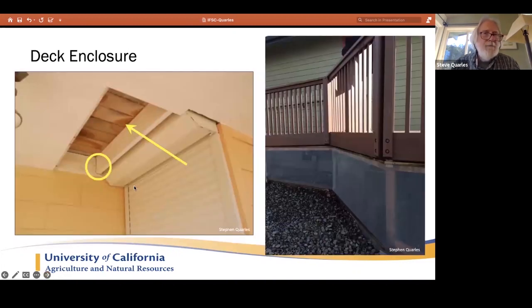There's a lot of talk of deck enclosure. I would caution about deck enclosure if you can't adequately ventilate that area. Here we see water staining in the left-hand picture, water staining in this horizontally enclosed area with a deck board gap. There's no way for water to get out. So decay of wooden members and corrosion of fasteners would be the problem with this deck.